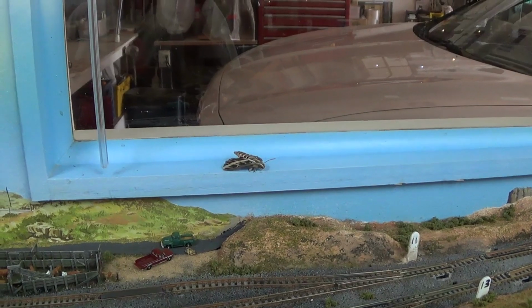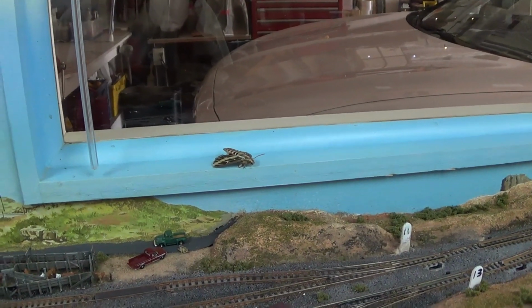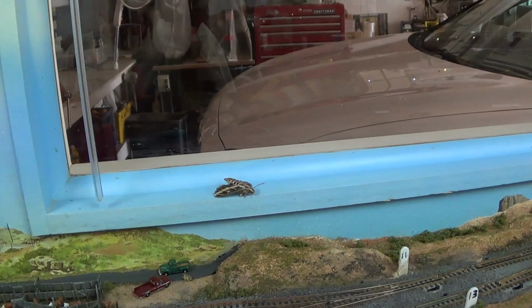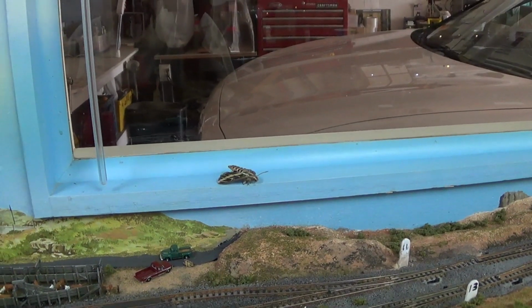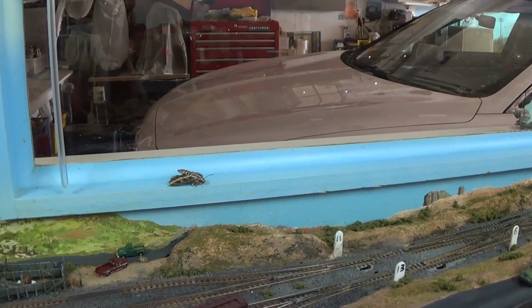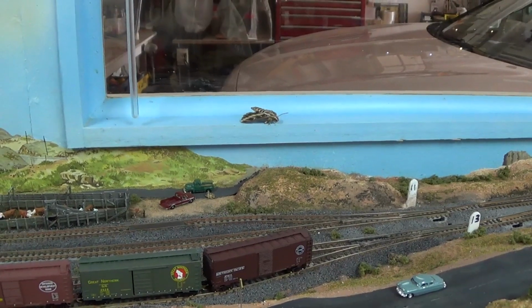Sometimes you wind up having unwanted visitors in here. Apparently Mothra has made an appearance on the layout. Got to get that thing out of here. I saw it fly in here the other day when I had the door open, didn't know where it went. And there it is. Deader than a doornail, of course, but anyways. We got to watch who visits our layouts.